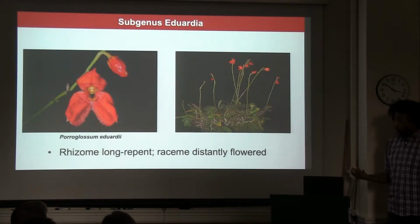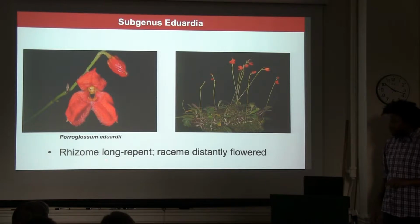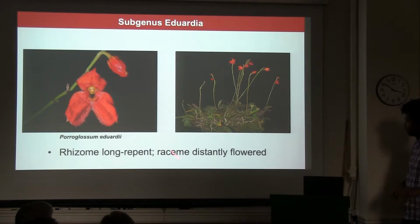Subgenus Edwardia, I've already talked about a little bit. It's characterized by the monotypic species Porroglossum edwardii. It has a long rampant rhizome, so it has that creeping growth habit. No other species exhibit this growth habit. And its racemes are also distantly flowered, as you can see here.